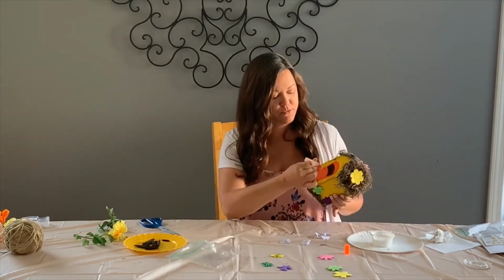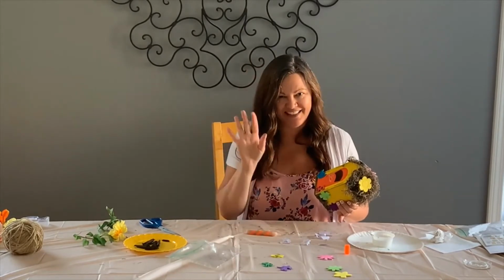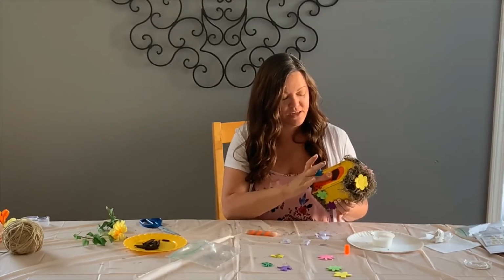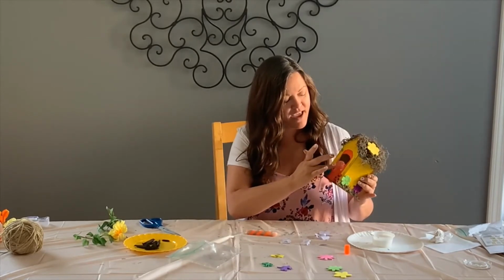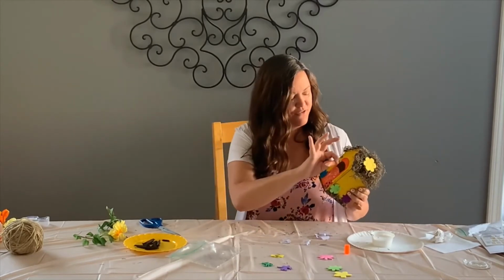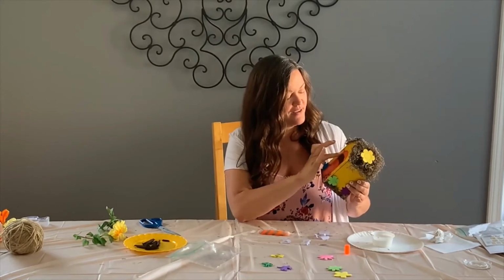You could use your spreader if you want. I'm just gonna squirt some glue on my door. I like to use my fingers, but you can use a Q-tip, a paintbrush, whatever you'd like. Now you can put your glitter wherever you'd like. I just thought it would be a little inviting to the fairies and gnomes. A little bling. Here's the door, come on in.